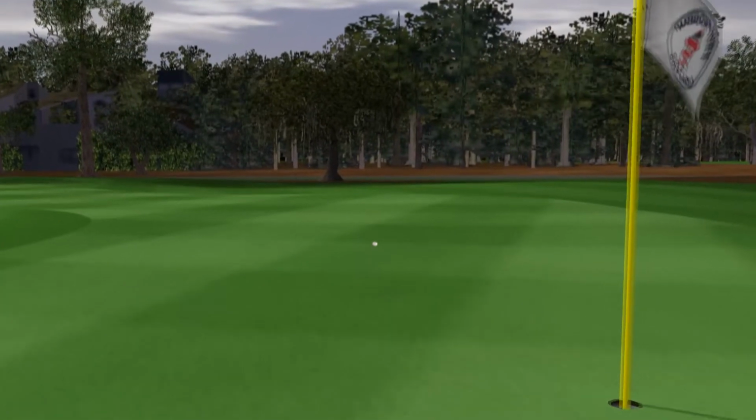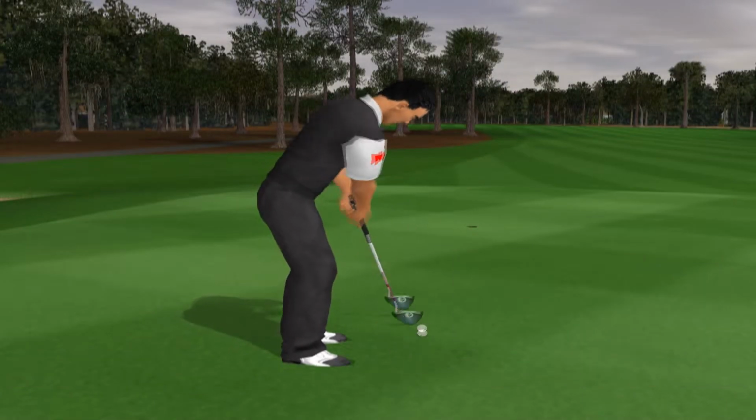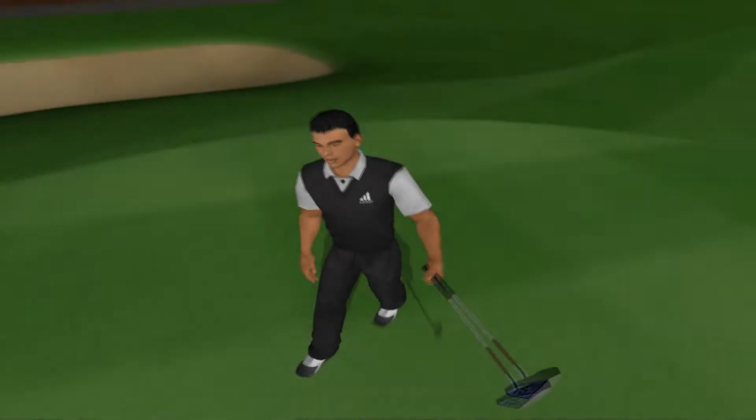Looks good. Should be safely on the green. It's makeable, Gary. The right speed and the right line, and you got it. Ha! Yes, that'll usually work. 8 under par today.